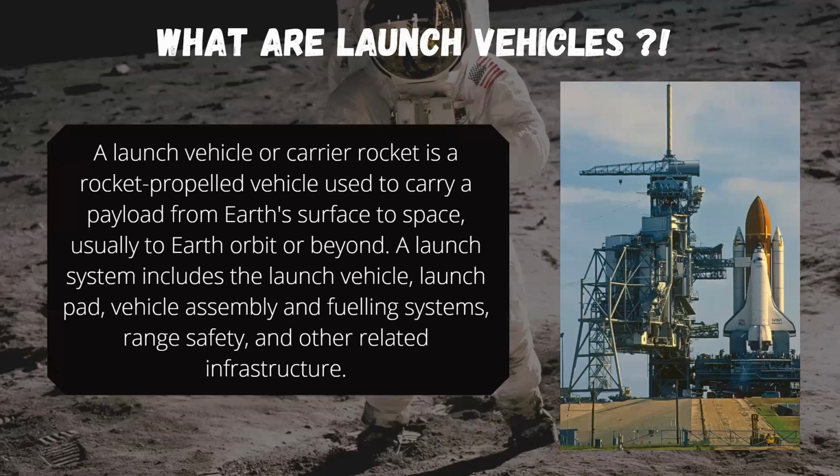Launching a rocket into space is one of humankind's greatest achievements. Although they come in different shapes and sizes, all rockets are propelled by engines that produce thrust. A launch vehicle or a carrier rocket is a rocket-propelled vehicle used to carry a payload from Earth's surface to space or into an Earth orbit.